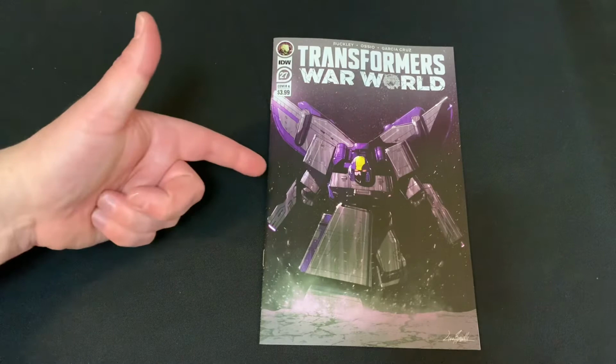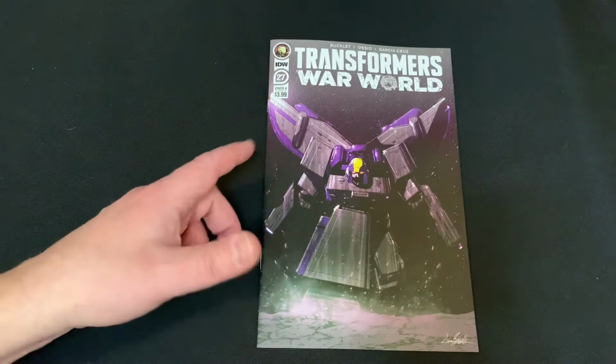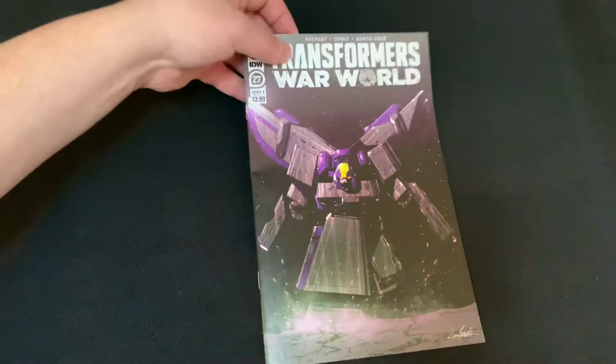Another Transformers ongoing, number 27. Here's a variant. Actually, this isn't even a variant. This is the A cover, but Livio Ramondelli doing the cover art. He's not doing the interiors, though, but I always get his variants. Similar to Artgerm, if Ramondelli is doing a cover, almost guaranteed I will pick that up.